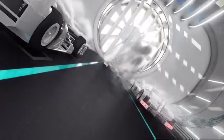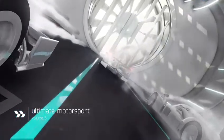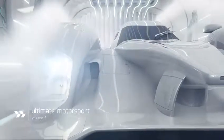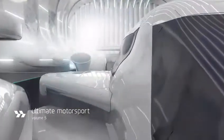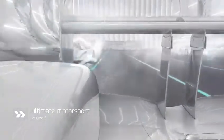Here we are then, in the ultimate motorsport group. A world of impossible speed, mind-boggling forces, and the sort of hazards usually reserved for test pilots. Back in the 60s and 70s, there was no guarantee that a driver starting a race would still be around when it finished. Cars were high on speed, low on safety, and dripping with adrenaline.